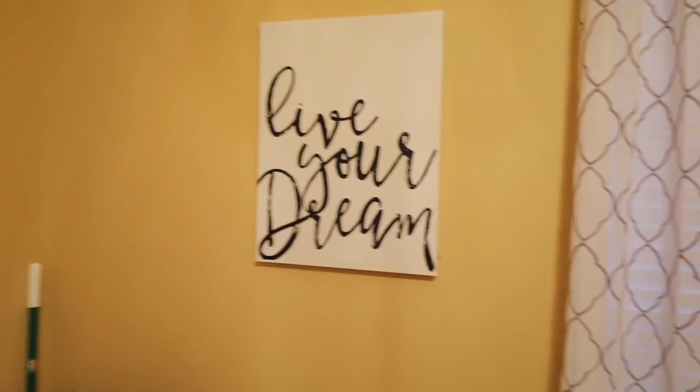And I definitely want some type of picture to put up in here, but just don't know what. Oh, that's perfect right there. Live your dream. That might actually just stay right there. I should also paint this room, but that's too much work. We're not going to do that.